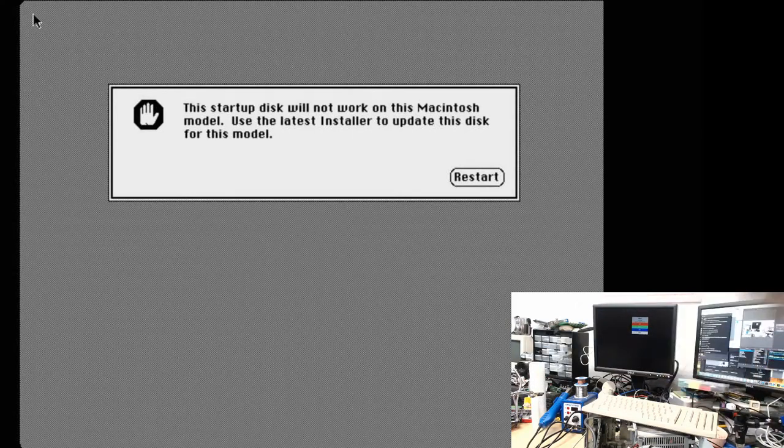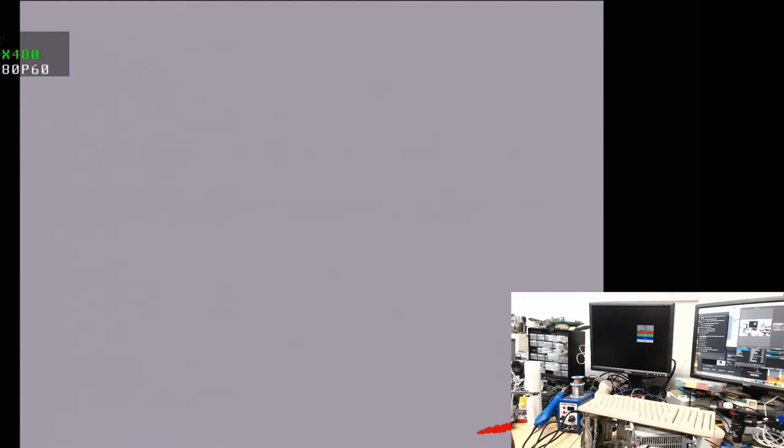Old CD. I have no idea if it works. It is worth a shot. Totally legitimate CD-ROM there. Yeah, that network disk was for System 7.5. It was supposed to be a universal network installer. Who knows? A CD drive might not even work on this thing.